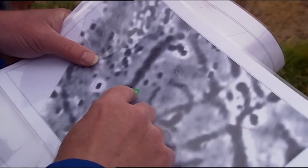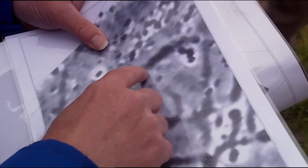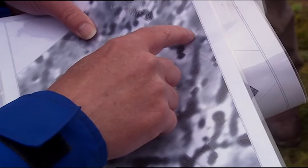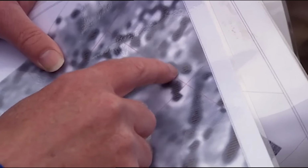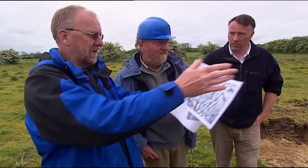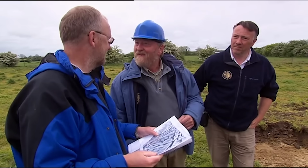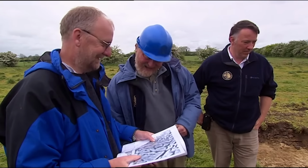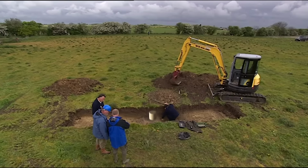All I can see is the ditch. Having said that, you talked about this curving entrance. Now, that looks as though there might be two large pits there, doesn't it? It'd be nice if you could envisage a whole line of post holes down the bottom of the ditch. What a huge palisade. Well, it's a possibility, isn't it?